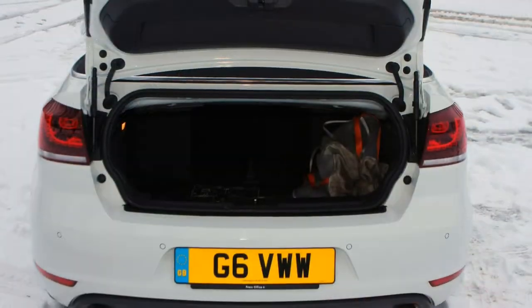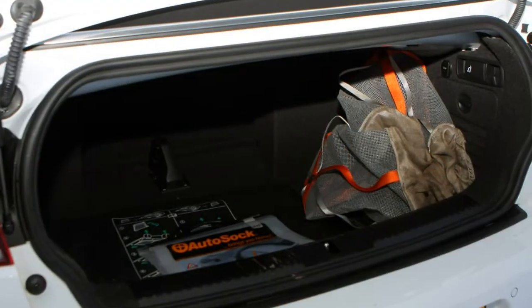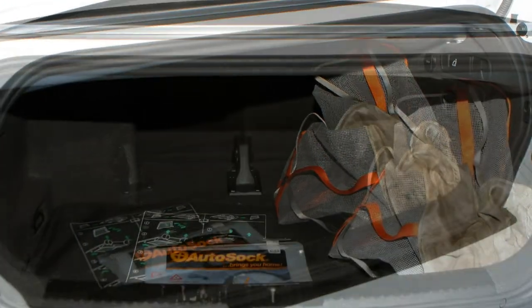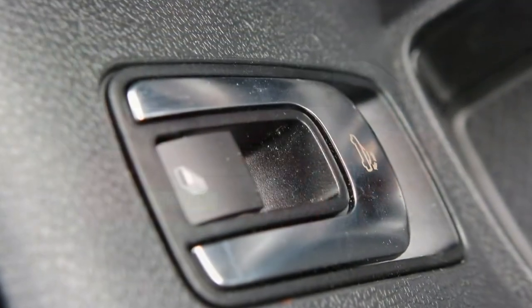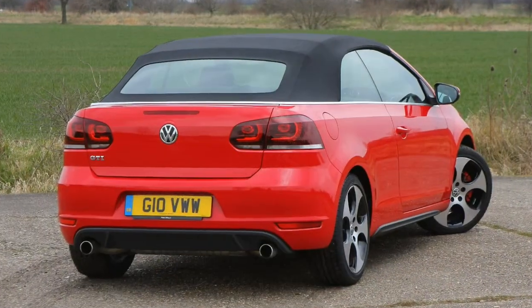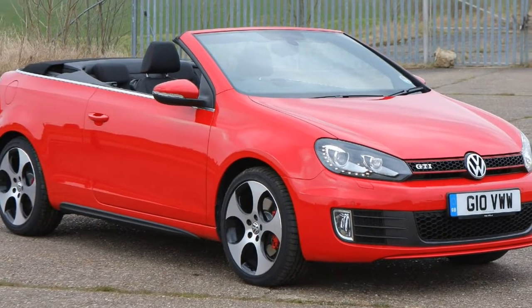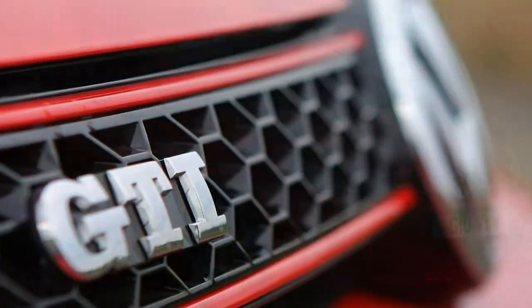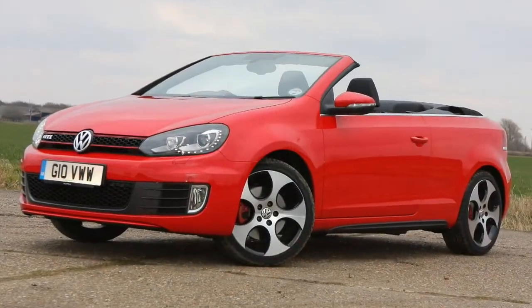There are the tartan cloth sports seats, which hark back to the Golf GTI models of old, as well as the flat-bottom steering wheel for the added performance touch. Volkswagen Golf GTI Cabriolet comfort levels are very good. While road and wind noise have been incredibly well suppressed, especially considering this is a soft-top convertible, the exhaust note has been tuned to make it more audible and it delivers a pleasing and engaging rumble.